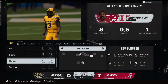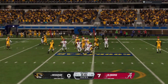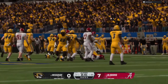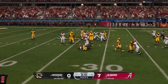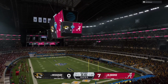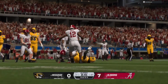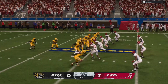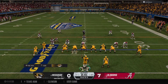Two-yard gain, second and 8. Now the timeout is called by the defense. They've got some things to work out here. Offense comes up, second and 8. That running game not producing much on the first down play.